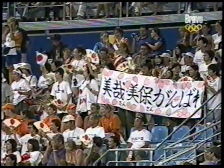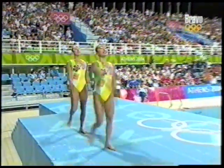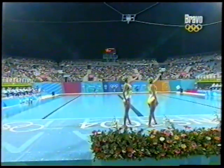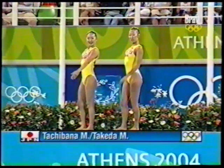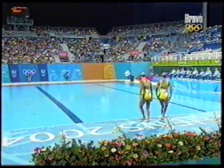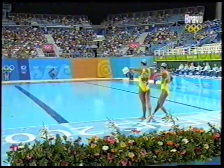Miho Takeda and Miya Tachibana, both 21 years old. And this is the third Olympics for both of them. They are very famous in Japan, especially since they were number one in the world in 2001 in the duet competition at the World Championships. And indeed, they are 27 years old. That's why they have three Olympics under their belts.